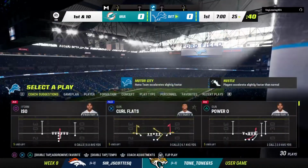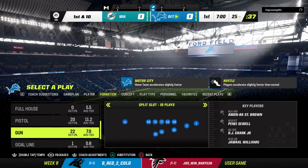And we will not get a run back here to start. It's a touchback, and it will come out to the 25.